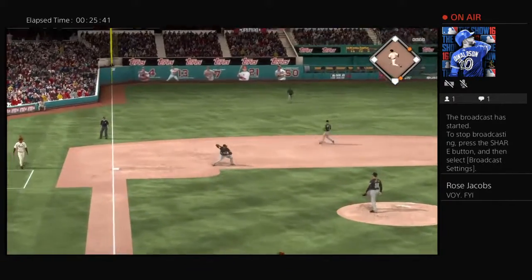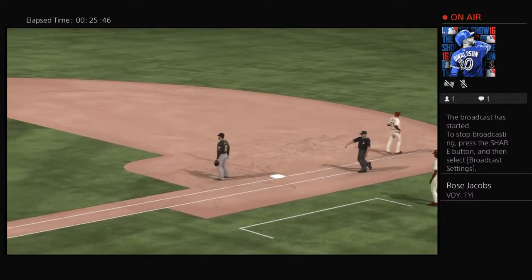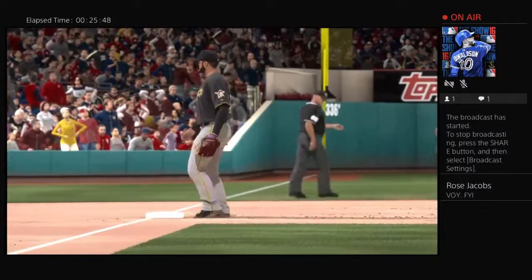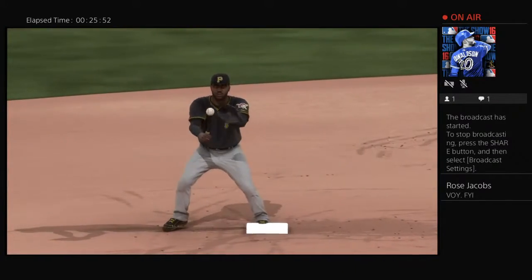Now a ball hit down to Alvarez. This could be two. One there. On to first as they get the double play to get him out of the inning. Around the horn they go. 5-4-3 to end the threat.